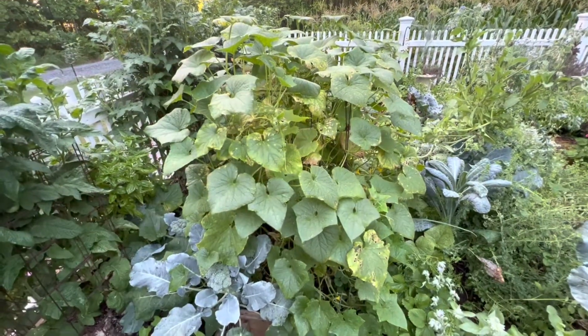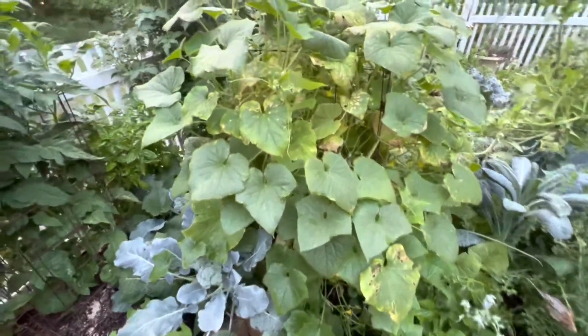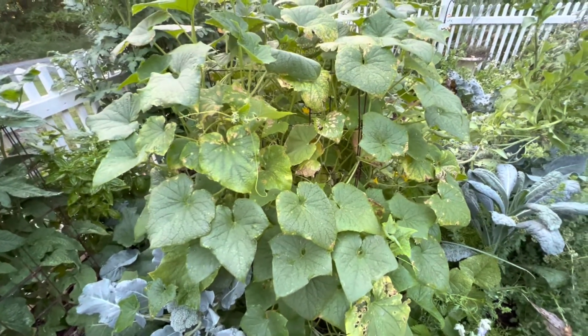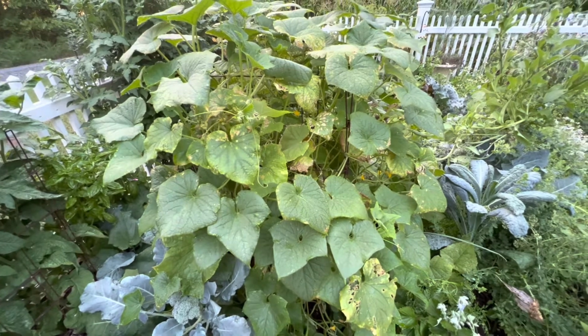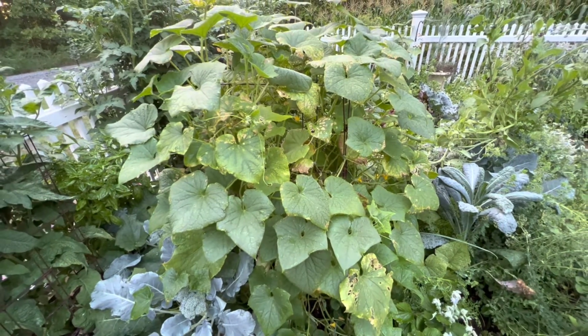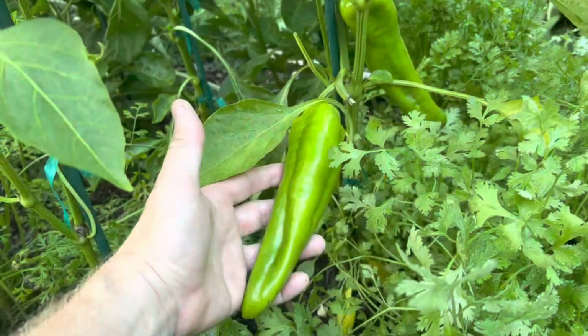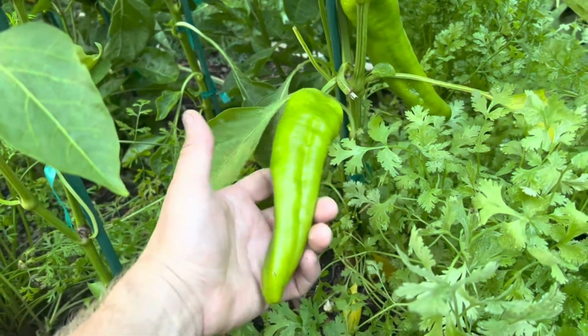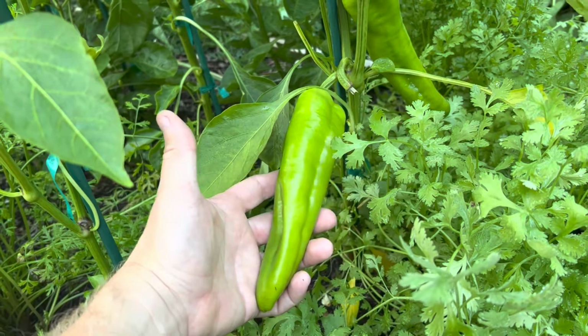You can see our cucumbers are now starting to get a little diseased and getting some insect damage, but they are still producing, but we've already planted a succession planting of those as well. Our Corno di Toro peppers have done well. We've had a few of those already.